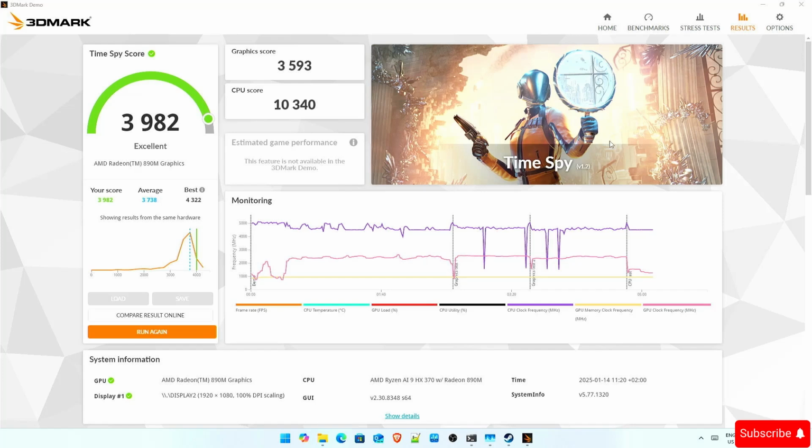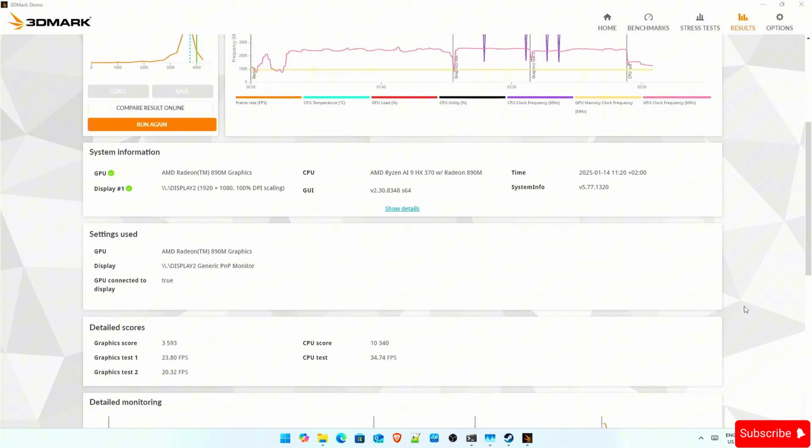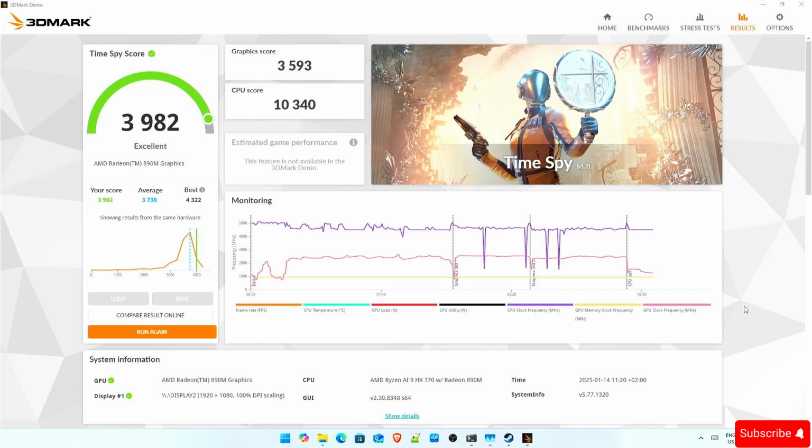Okay, so on the Time Spy it scored 3982. Graphics score was a 3593. The CPU score was a 10340. Testing that the CPU scored higher than the GPU.